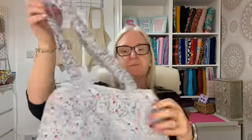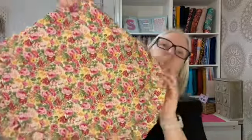But let me know what you think of both of those designs. I've not put this one on the website yet, but it can go on anytime really. And the other colourway that I've currently got on the website is this fabric. These fabrics are all from So Affordable, and I do love this fabric.